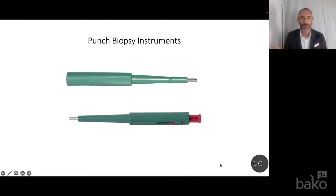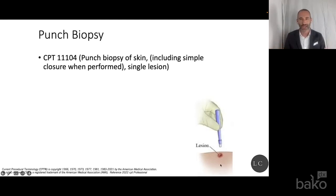I much prefer this instrument at the bottom, the one where you can depress to shoot out the specimen. Did not have a great experience with the one on top, trying to fish out the specimen. I found the one on the bottom to be much more user-friendly. And this is a very fast procedure. We get our specimen in the cup, send it off, and then we know exactly what we're dealing with. If you perform one punch biopsy anywhere on the body, anatomy doesn't matter, the appropriate CPT code is CPT 11104. And I'll say this one more time.